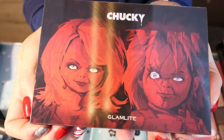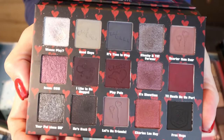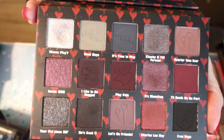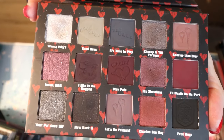The Chucky palette, this was released earlier this year, and this palette I thought about decluttering. Now, I love that it's cool toned, but it is a deep, dark palette. There's really not a lot of light shades in here, but I can't bring myself to declutter it because I do love the color story of it, and I love that it's cool toned.